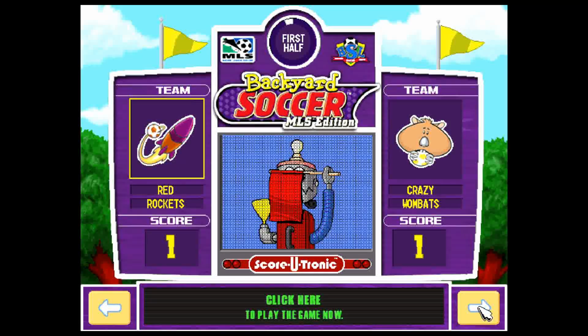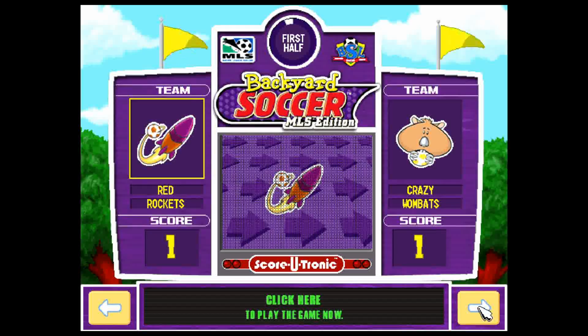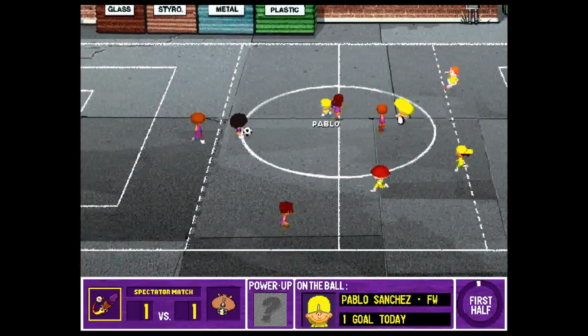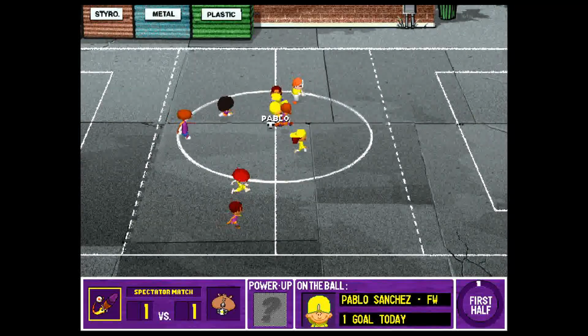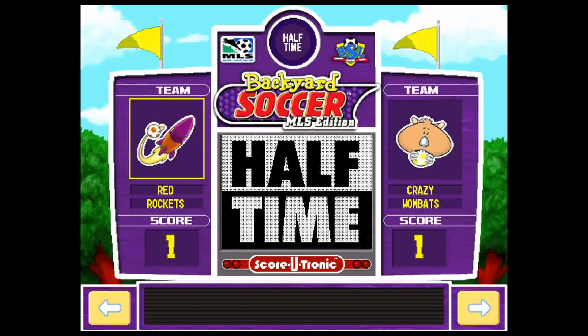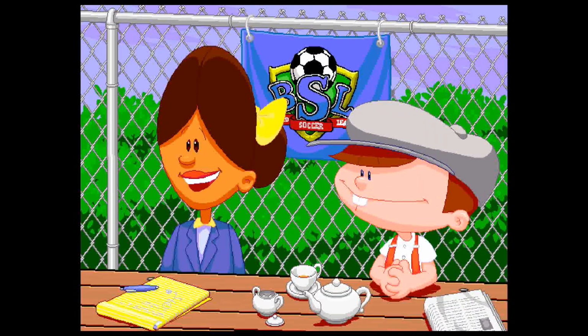We have a substitution for the Red Rockets. The Rockets will restart the game. They need to score a goal to remain competitive in this game. Controls it, tackled away! Pablo pokes it free! And that's the end of the first half. At halftime, the game is tied at 1.